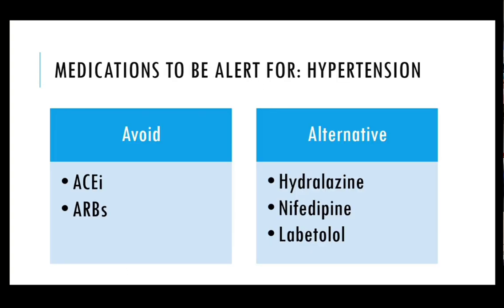The second strategy is to be familiar with the medications that we commonly use that may be harmful to pregnant mothers. For example, in my hypertension clinic, I commonly use ACEs, ARBs, thiazides, and calcium channel blockers. For pregnant mothers and females of childbearing age, I generally avoid ACEs and ARBs because ACEs and ARBs can cause death to the fetus in pregnancy. In fact, I can't really think of a situation where the benefits of using ACE or ARB will outweigh the risks, especially when there's good alternatives like hydralazine, nifedipine, or labetalol.